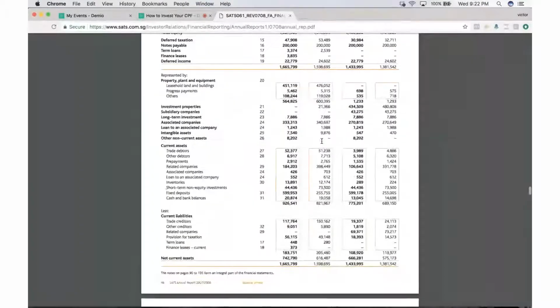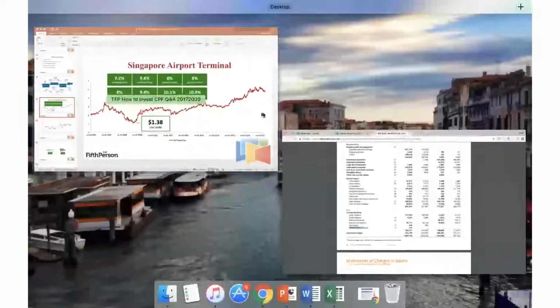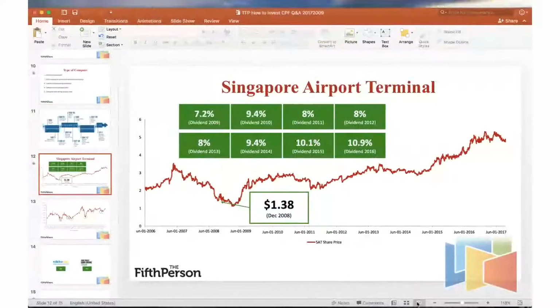If you look at their balance sheet, let us find their cash. Basically, their cash is this fixed deposit and cash balance. You can see that they got roughly about 600 million. If you look at their debt, it is only this term loan or probably this finance lease. So actually, they've got a very, very small amount of debt. Not much of a debt. So you can see that mostly they are in net cash position. So this company passes our criteria. Okay, so now let me go back to the slides. Let me share.